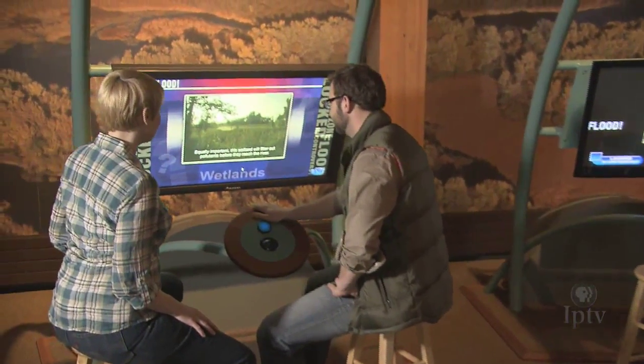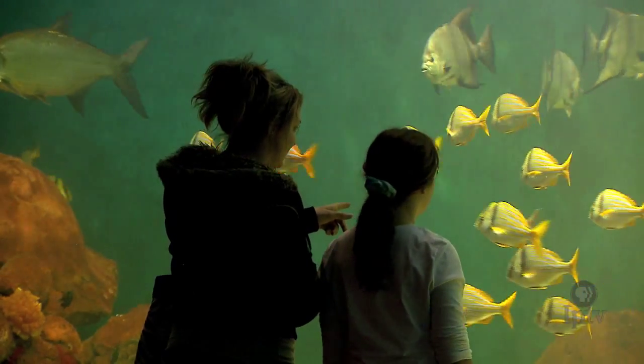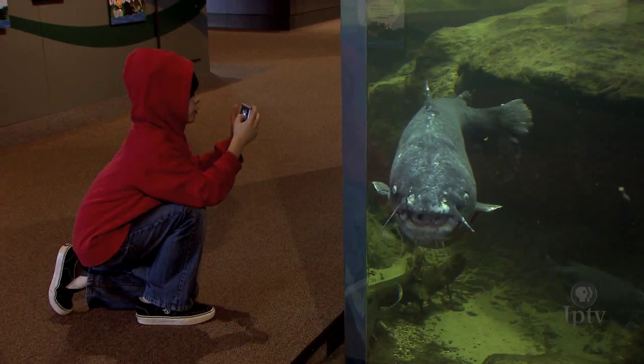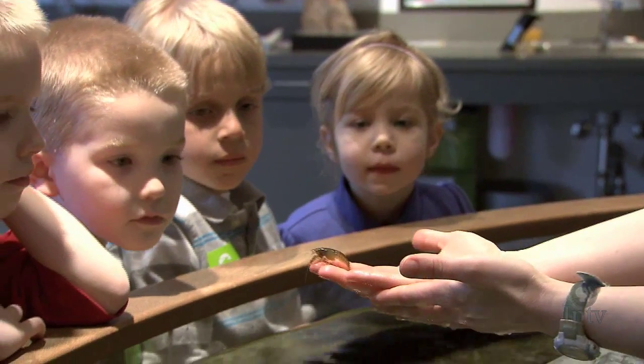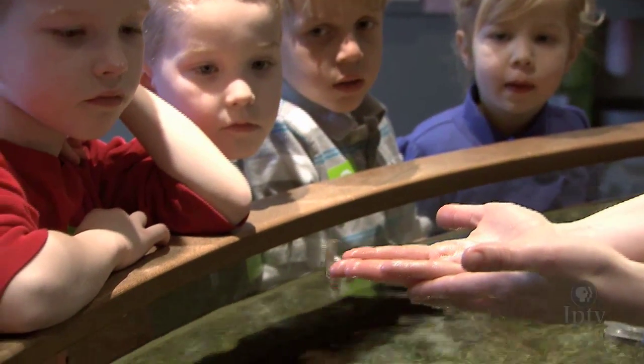I grew up on the Mississippi River here in Dubuque, Iowa, and you take the river for granted after a while. You know, you just drive over the bridge and yeah, there it is. But when you come here and really learn what the river means and what it means to so many people, it really gives you a new appreciation of the river. And we think that's important so that people learn and understand how to take care of the river.